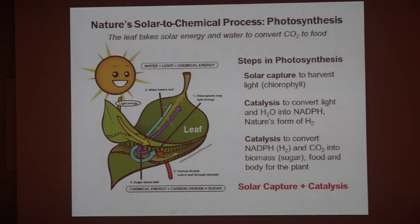And so we're inspired by nature, and that's where the synthetic leaf comes from. Photosynthesis is nature's solar to chemical process. Because what happens is that plants make their own food, and they make their own bodies. And so what it does is it takes solar energy, green leaves, water, because plants need water to grow, and then they convert CO2 into their own food. They eat the food to make their own bodies. And so this idea comes in terms of photosynthesis.